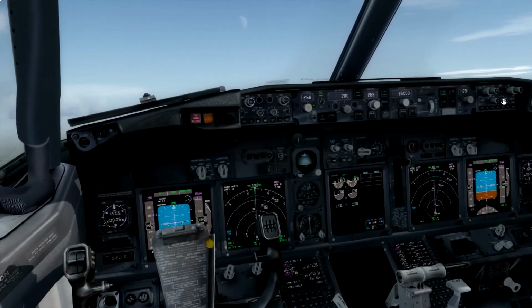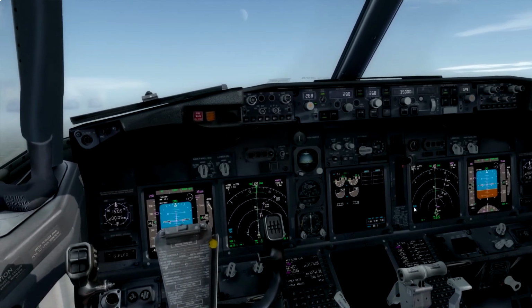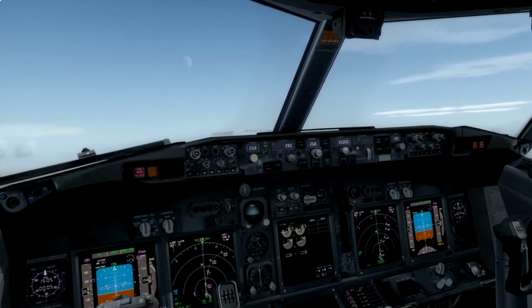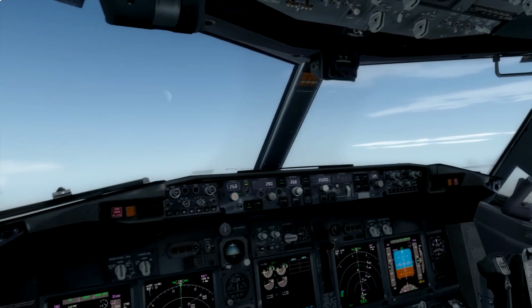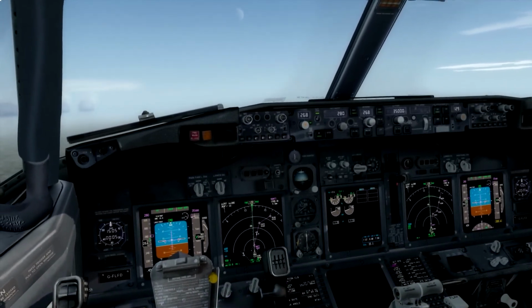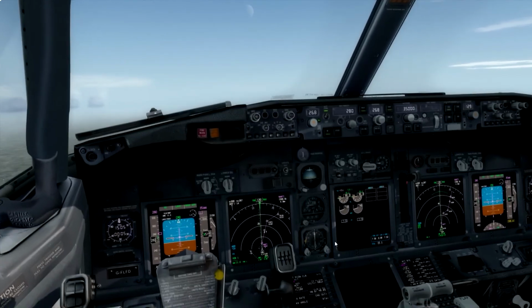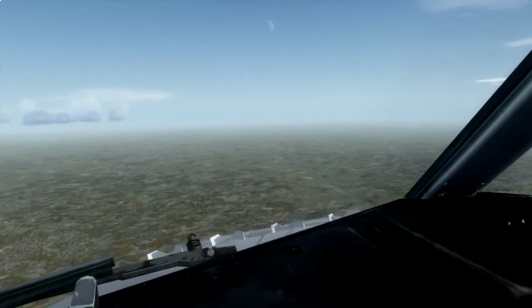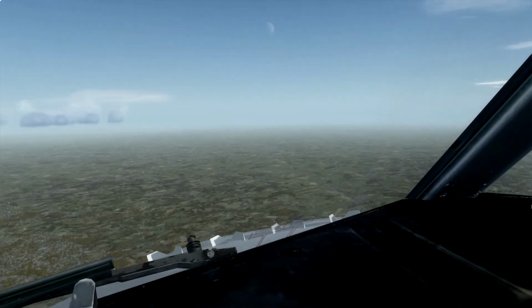Again, London Center, especially when they're combined and doing all of the combined sectors, can get quite chaotic, and I don't advise starting off on that in one sector. But I'm not most people, and I don't listen to my own advice, so here we are.